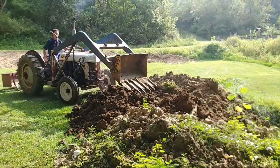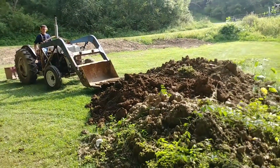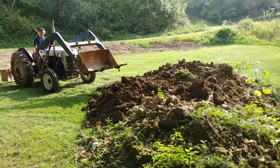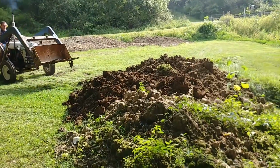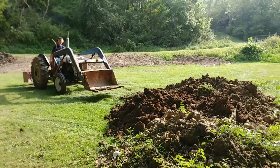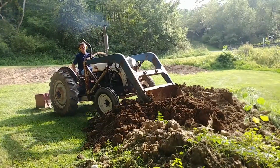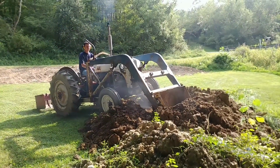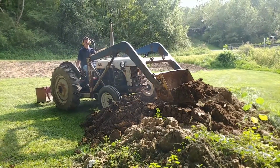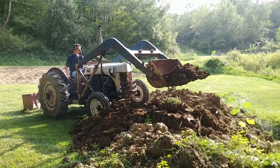This machine, for anyone that's new to the channel, is a 1948-49 Ford 8N with a Freeman loader, and we have a 5-foot box blade on the back. And the whole engine needs a rebuild. You can see when you really lug the tractor, it really starts puffing out all sorts of smoke. But we kind of need this tractor for stuff like this, so maybe a winter project we'd rebuild this thing.